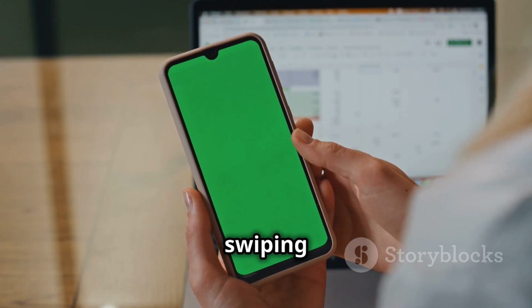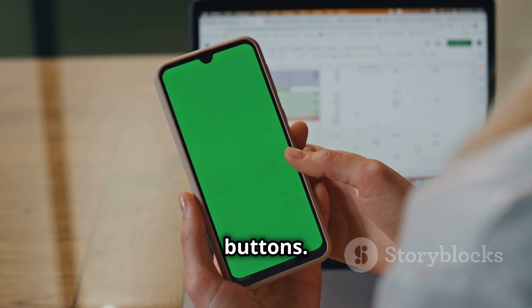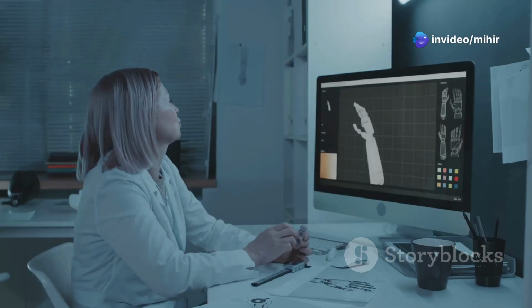Consider using gestures like swiping and pinching, which can be more intuitive and efficient than tapping on small buttons. And don't forget about accessibility. Make sure your app's text is large enough to read comfortably on a small screen.